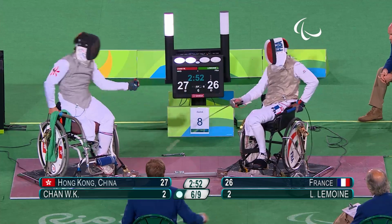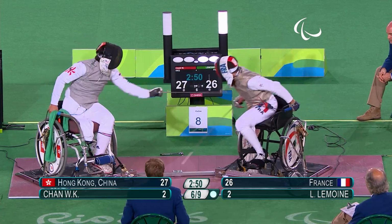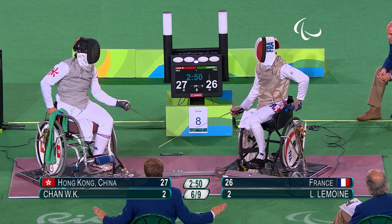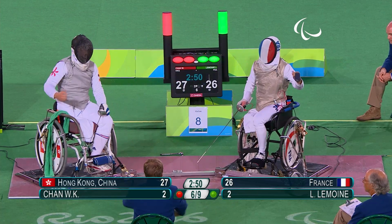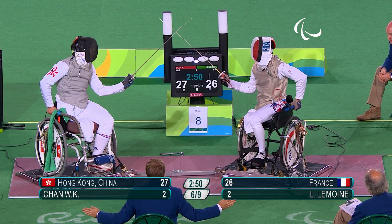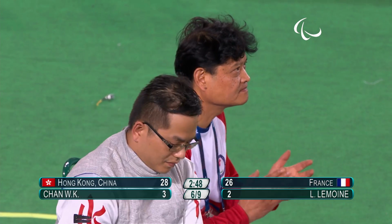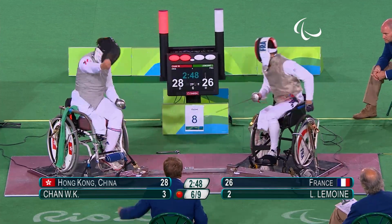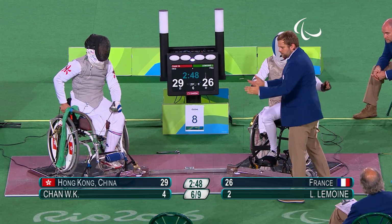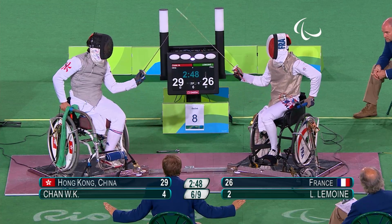Well, this is a close match. It really is. Just checking there to see if his foil was connected. Really does seem to be going point to the left, point to the right. Not only the points of the foil, but the points on the scoreboard now. Chan, with 2 victories in a row, suddenly puts Hong Kong just 1 away from finishing this bout, the first to 30 in bout number 6.